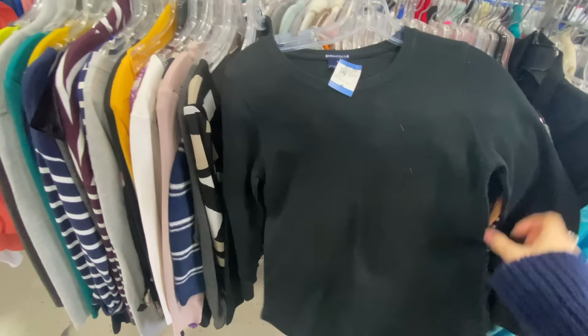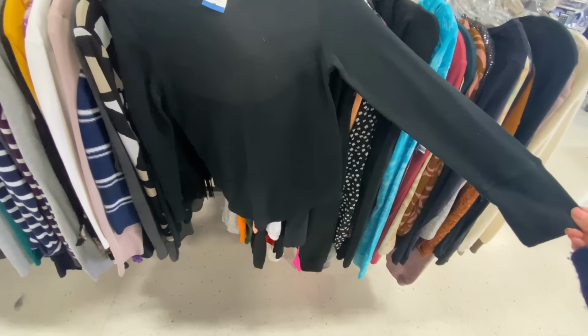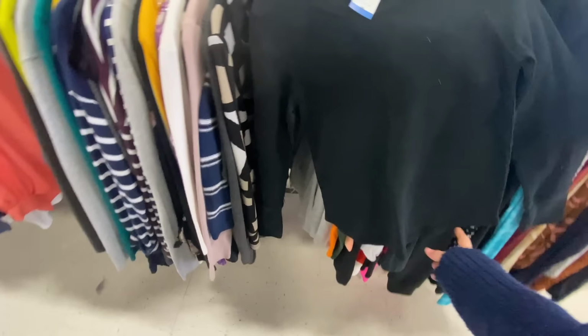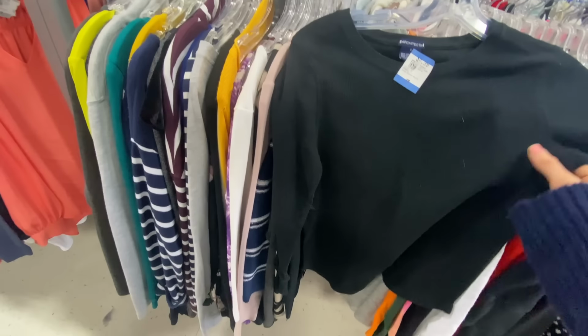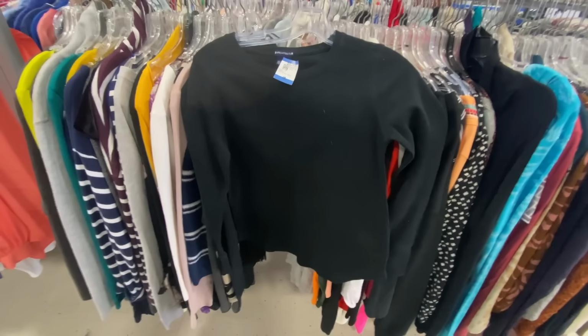Next, this little waffle knit long sleeve top. It has almost 3/4 length sleeves. And the thing that I really liked about it was this bottom hemline was kind of rounded, almost like a baseball tee, which I thought was just really cute. It looked like it would have kind of a baby tee type fit. It was from the brand Architect, and I thought the waffle texture could be kind of fun.